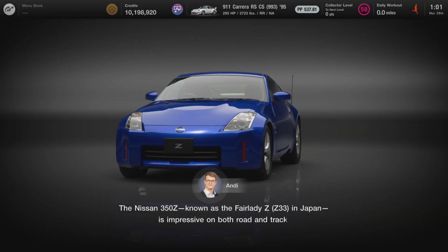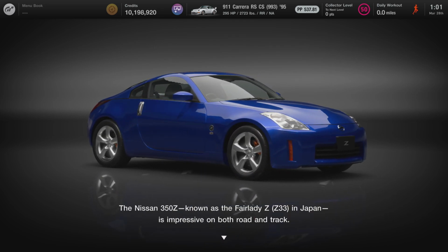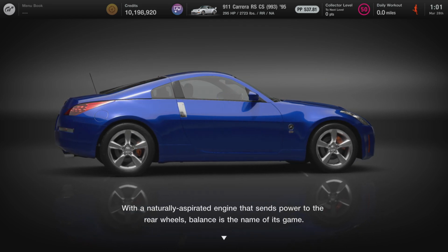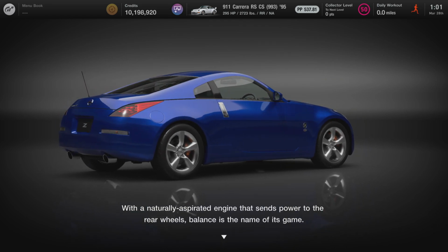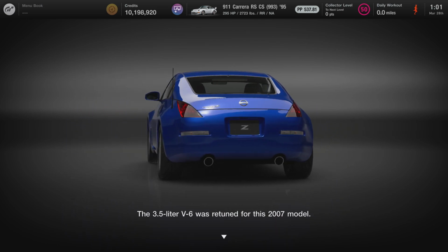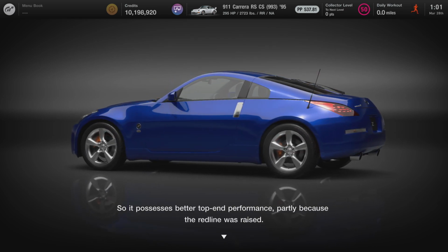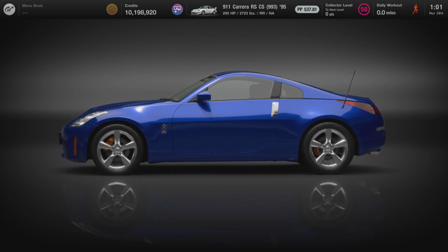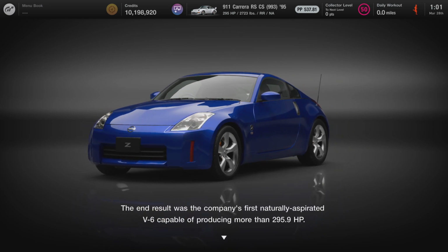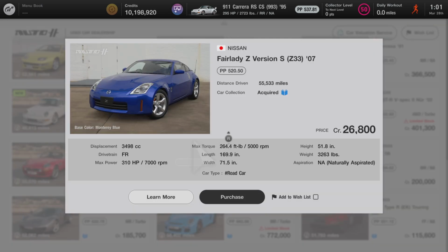The Nissan 350Z, known as the Fairlady Z or Z33 in Japan, is impressive on both road and track. With a naturally aspirated engine that sends power to the rear wheels, balance is the name of its game. The 3.5-liter V6 was retuned for this 2007 model, so it possesses better top-end performance, partly because the red line was raised. The end result was the company's first naturally aspirated V6 capable of producing more than 295.9 horsepower.